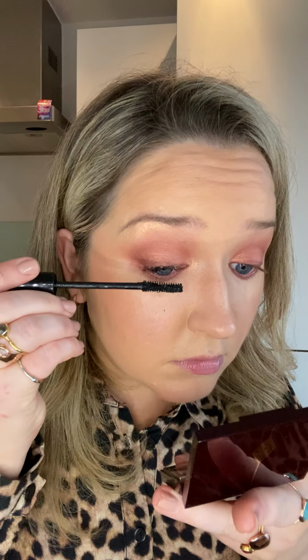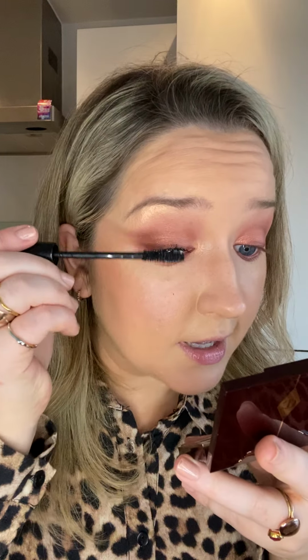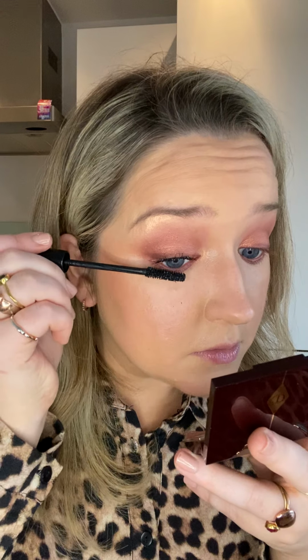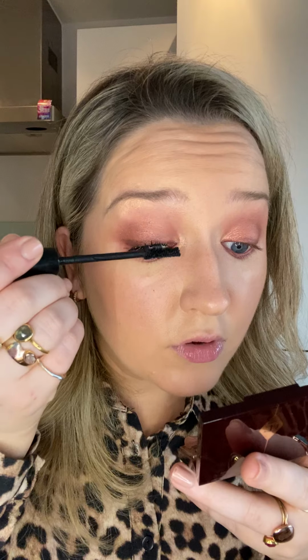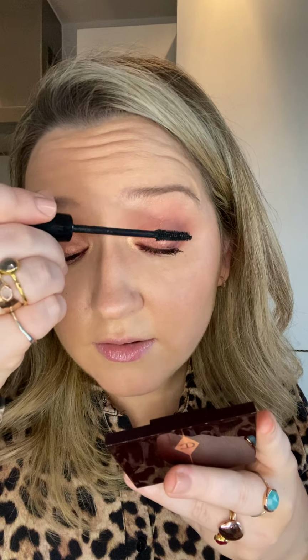Right, happy with that. Okay, now I'm going to go in with lots and lots of mascara. I wish I had a brown mascara, actually. I don't have one to hand, but never mind. I'm going to use some It Cosmetics Superhero Mascara. And I can see some has flicked onto my face there. I'm going to give that a minute to dry and then I'll pick it off. Looking down into my mirror to do this, just so I can catch every little lash.